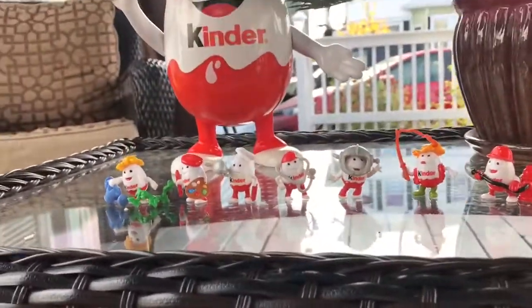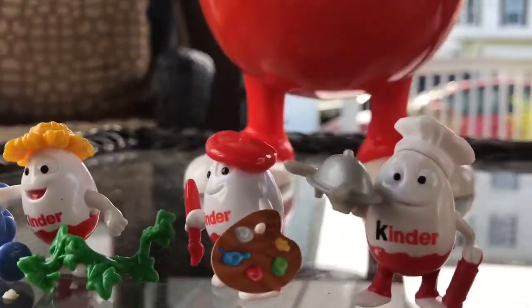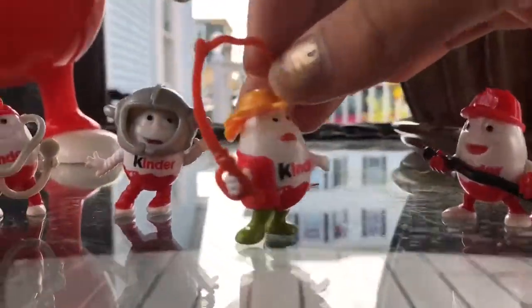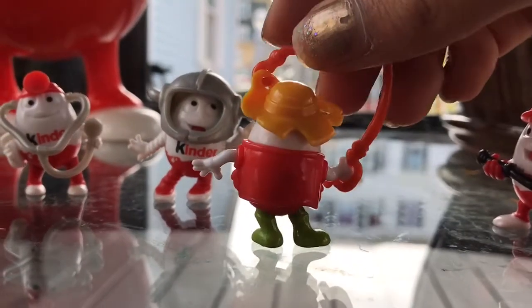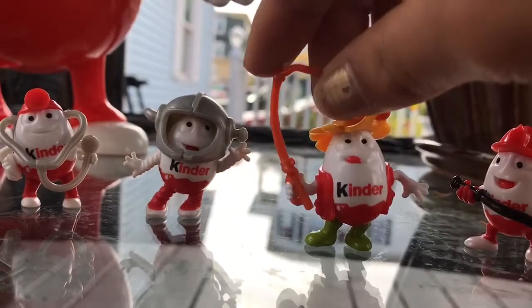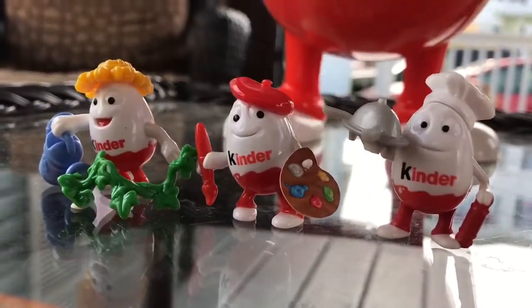So Leah, what was your favorite one? Leah's favorite is the painter. My favorite is probably the guy with the fish hook, because honestly, this probably seems like something that would happen to me personally. So yeah, this one's my favorite. And this one's Leah's favorite.